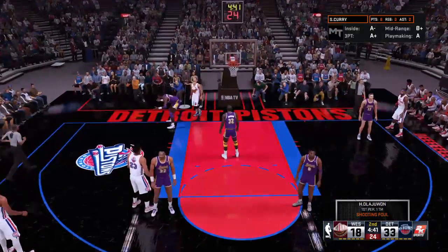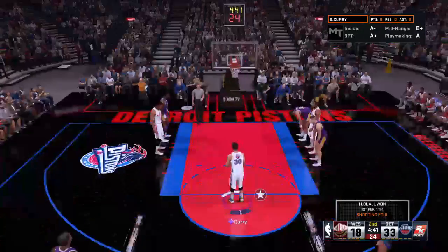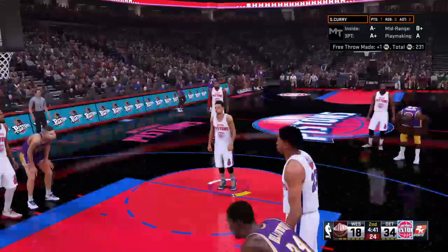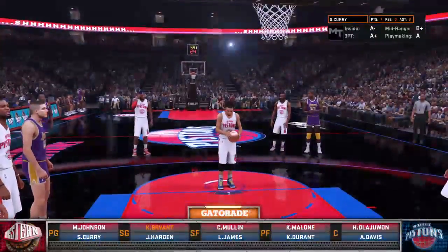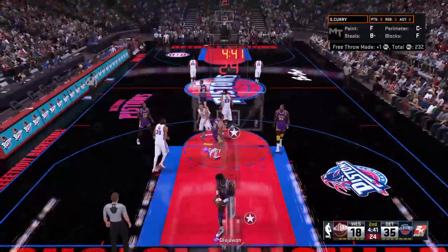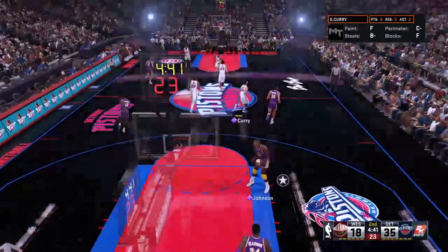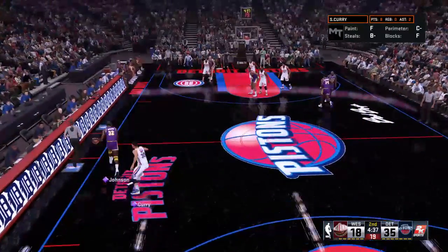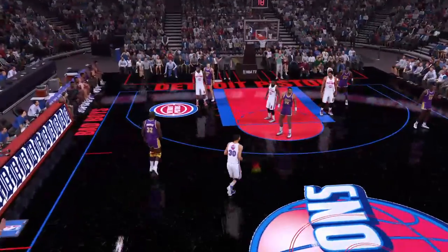And there's the whistle. Fouled hard on the shot. He'll go to the line. Detroit shooting their fourth and fifth shots at the foul line in the game. That's good from Stephen Curry. Richmond, he's checked in for Bryant. That one falls, so he hits both of them. Johnson with it. He has 6. Timeout call.